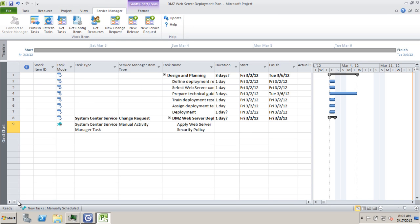Once we have imported the change request activity to the project plan, the project manager should import the task related to the release activity to release the web server into production. In this case, we don't have a task ready. Let's create it manually. Click on the empty field under task name and type release web server into production.